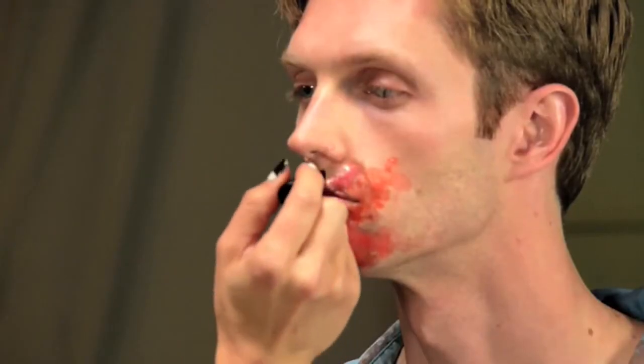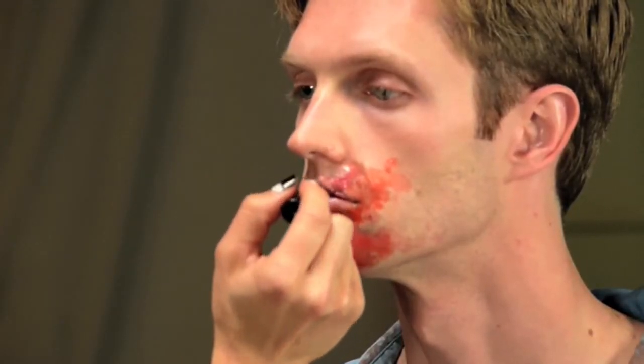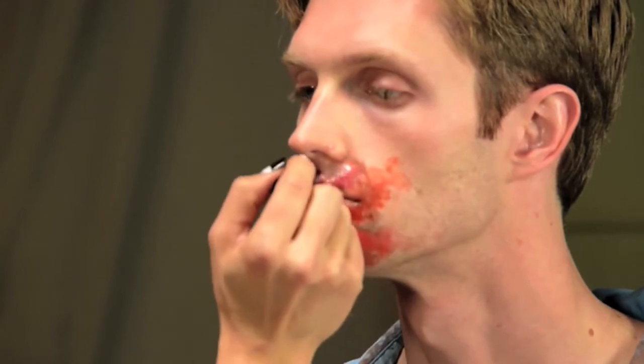When you start to see it dry, don't be afraid to go right back over it and add some more. The more you add, the more it starts to pull that skin in together. You can start seeing that deformation on the lip. Any kind of little strings that you see, make sure you pull them off of the mouth and make sure it does not go into the mouth area.